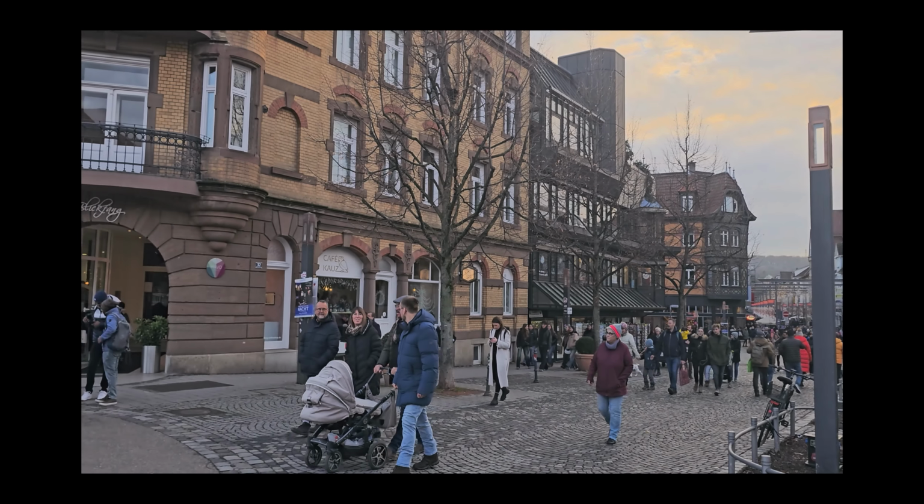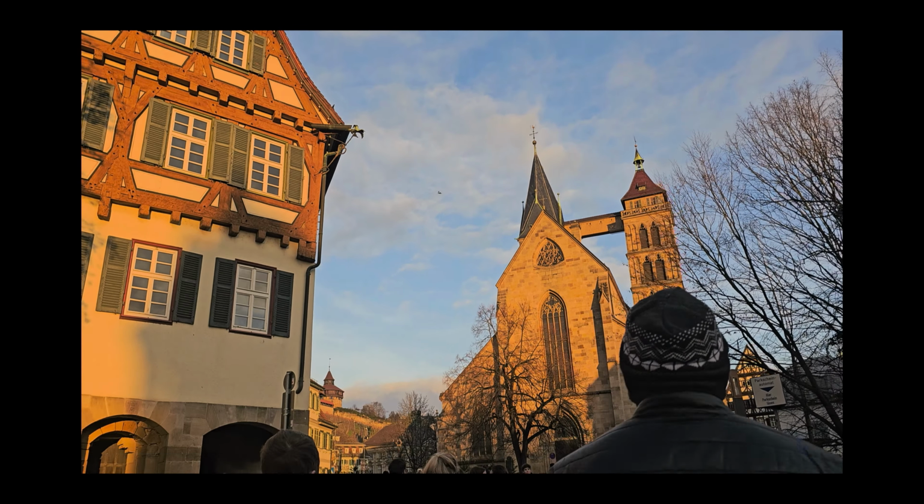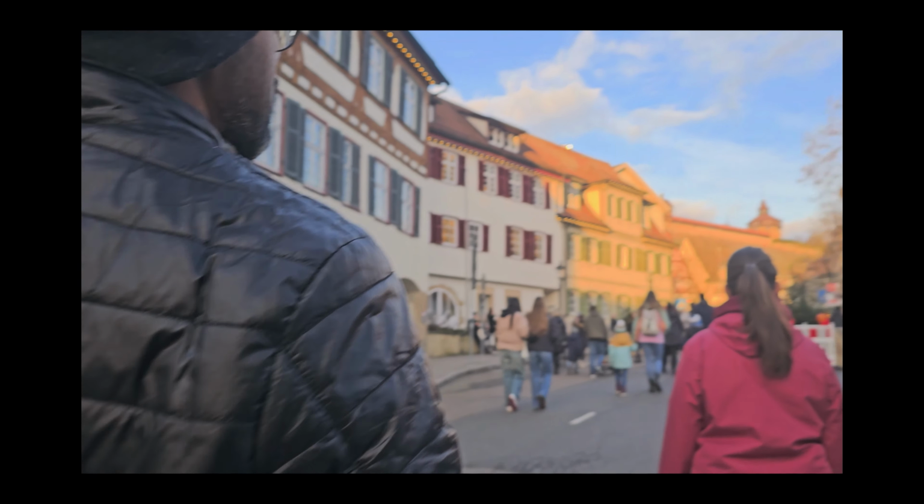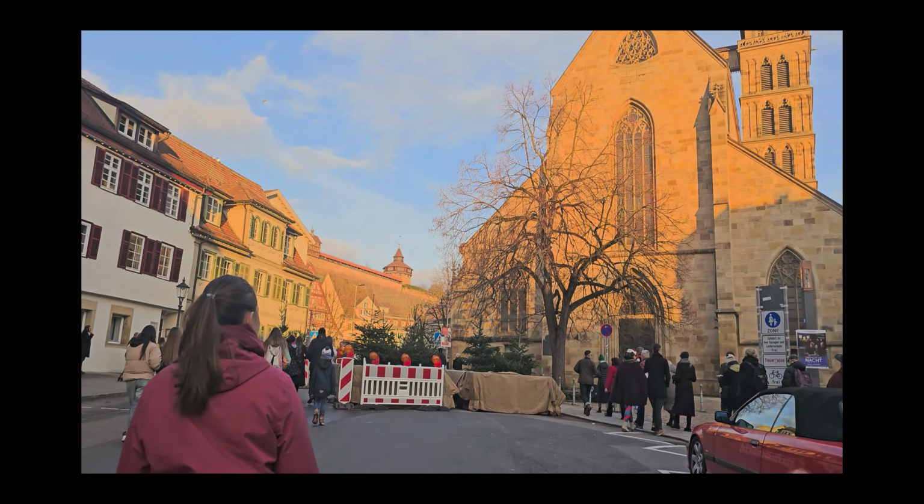During the Advent season, Christmas markets are seen at city centers. Markets are located usually around a huge Christmas tree from the end of November to a day or two before Christmas.